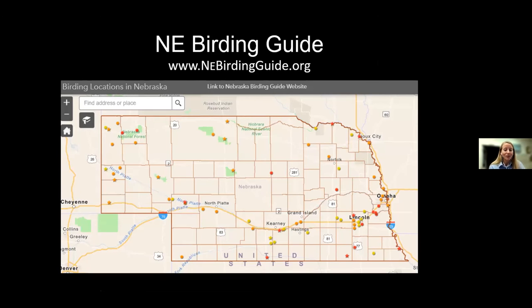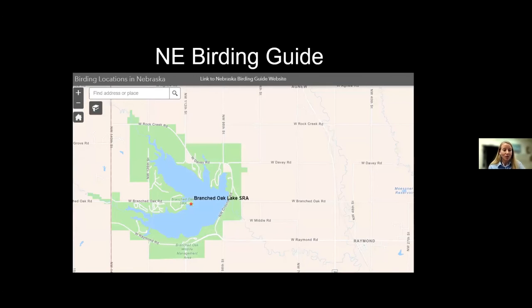Now, let's say you want to visit the Birdability map and you decide you want to visit Branched Oak State Recreation Area, which we just learned from Cassandra is a great birding by vehicle site. But before you go, you want to know a little bit more about the habitats and the birds that you could see there. And that's where the Nebraska Birding Guide website will come in. This site, Branched Oak, is one of the top 20 birding sites in Nebraska because of the large water body size. It attracts many of the birds that Cassandra talked about, like pelicans, waterfowl, bald eagles, and a lot of forest birds along those forested trails.